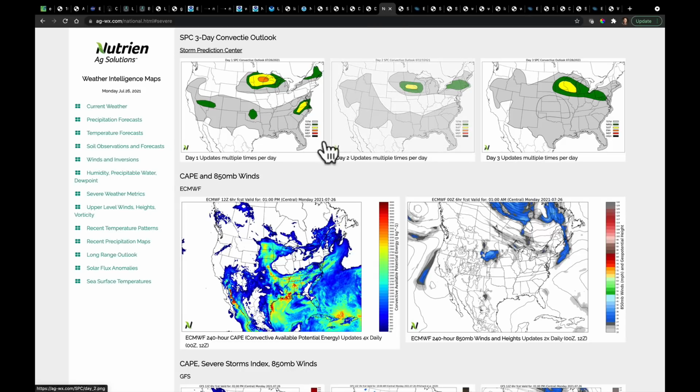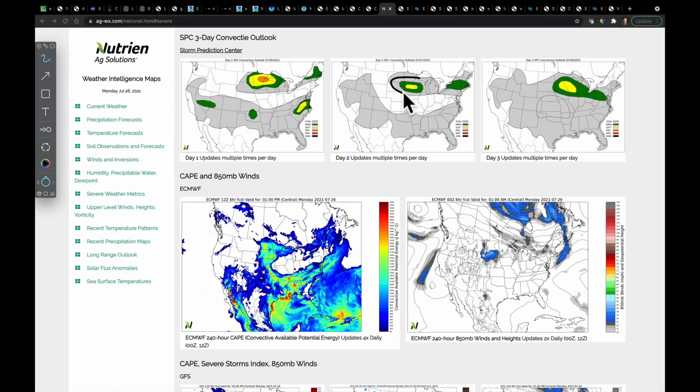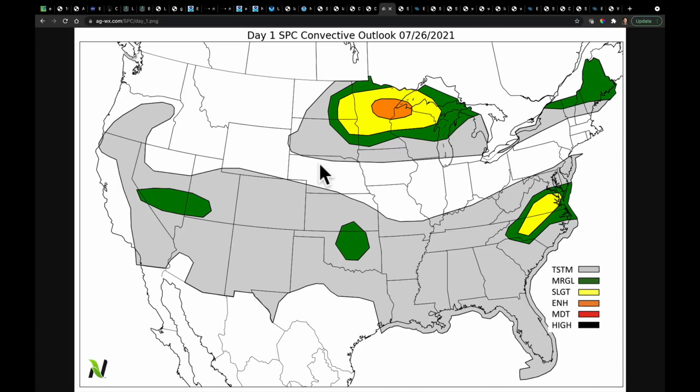So some details. I'm going to go to our website here at Nutrien Ag Solutions and show you some of the severe weather metrics we get from the Storm Prediction Center. Now you can see that once we get into tomorrow, we're going to watch this area into the northeast, and again here on the 28th. That's the area we're watching. But let's focus in right now on what we're expecting later today, because the severe storms are highly likely coming out of the Red River Valley of the North through parts of Minnesota into Wisconsin here and then in parts of the UP. We're also watching those storms potentially severe and over here in the Carolinas and Virginia.